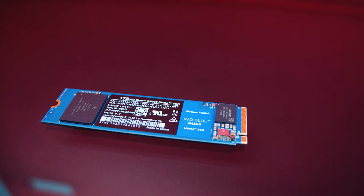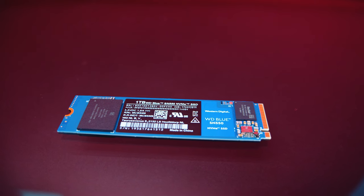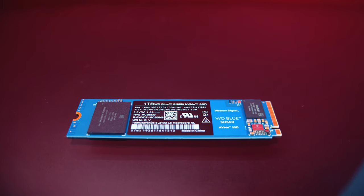However, for the regular consumer, for someone who just wants to use it for games and to store non-mission critical data, I think there's more affordable options like the WD Blue SN550. Seriously, that drive's really, really good bang for buck. And if you want to see our review of that drive, you can check it out up there somewhere.